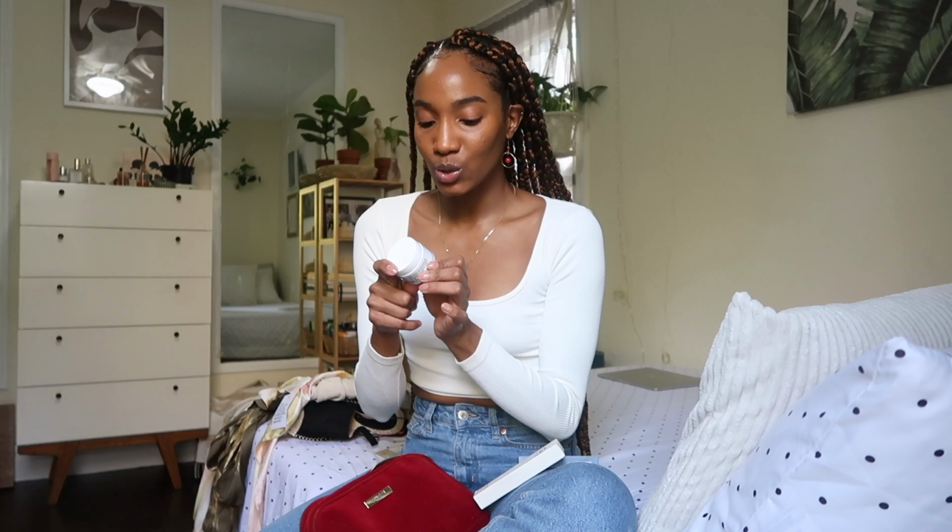And I got my favorite moisturizer. This is the Kiehl's Ultra Facial Cream, also in travel size. This is less than an ounce, but honestly, you don't need a lot of this. A little bit goes a long way, and this just really hydrates your skin.